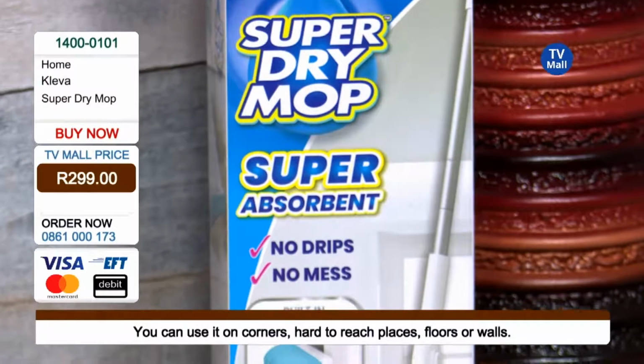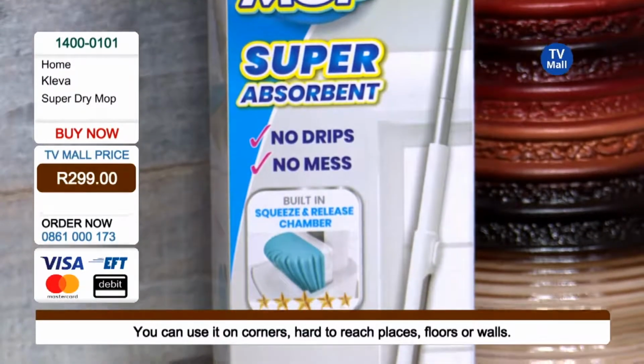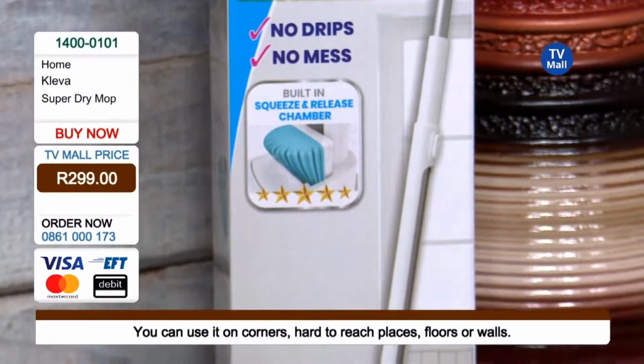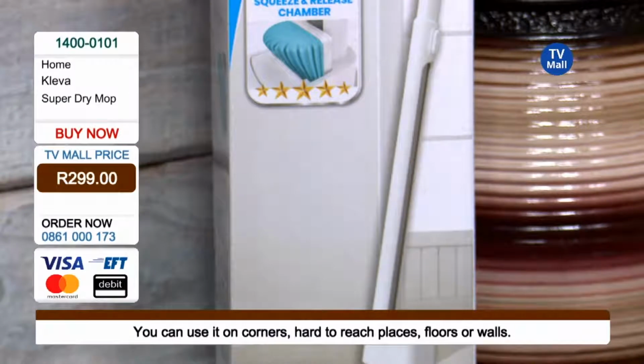You know, just make your life easier. No more drips, no more mess. This can clean your home effortlessly. Like we've said, it can be used as a broom as well. So if you want to sweep up some dirt, use the mop to do it as well. You don't need to have your broom at home to clean.